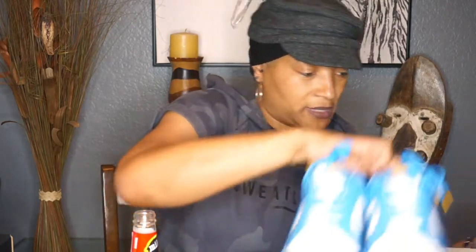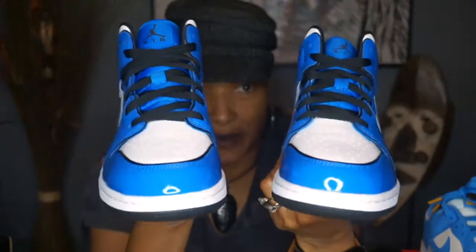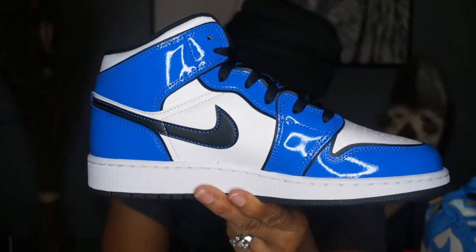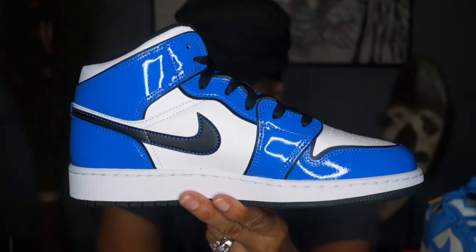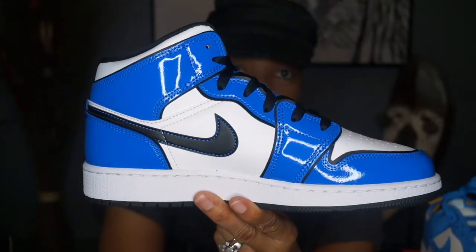And my next one is none other than, let me get my drink out the way, the Jordan Retro 1 Mid Signal Blue. This shoe here, SE, let me add the SE because it shows in the quality of how they put this shoe together. Very nice. And I've seen other reviews on this shoe as well, and a lot of people have said the same thing that I'm about to say. Again, the packaging, the shipping, the box, everything was pretty much flawless on this shipment.